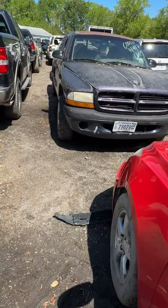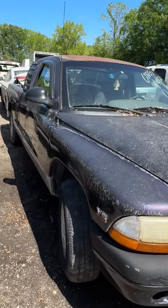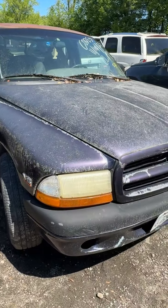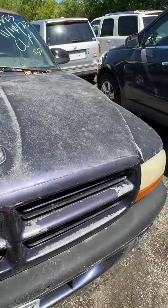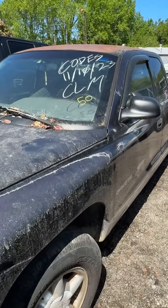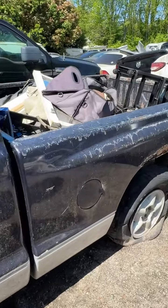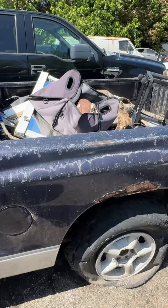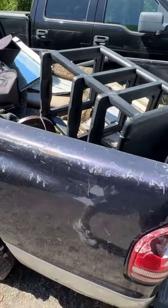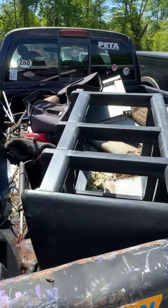Lot number 50 coming up, and this is going to be a 1998 Dodge Dakota. All right, look down the passenger side on the Dakota. Has the V6 Magnum engine on this one. Got some peeling paint on it. Looking down the side over here, got a flat tire in the back. All the goodies in the back will go with you. Make sure you take them home. We'll need a new tire back here. Caution, yes, I would say that is very true.